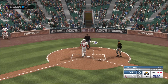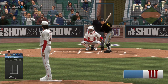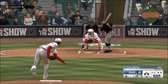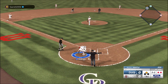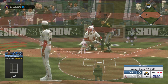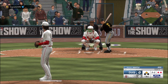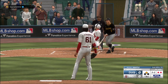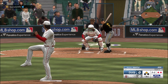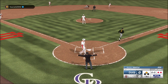In the dirt. And the runner stays where he is. And now 2-2. In the dirt, blocked. Well done behind the dish. Payoff pitch. Off the plate, they'll do it again. Man on second, two down. So now two on and two outs.